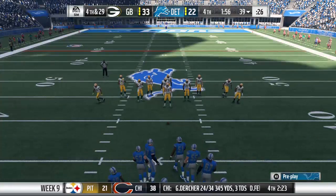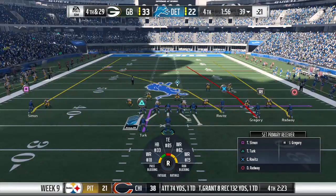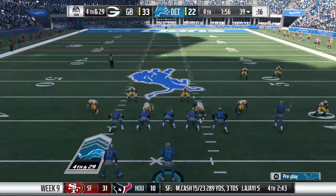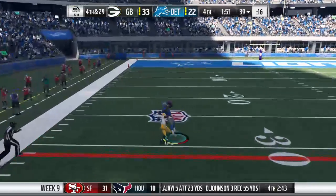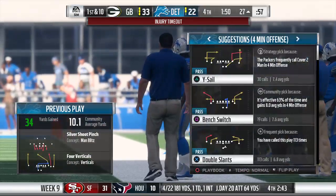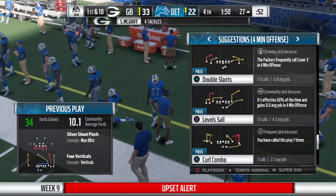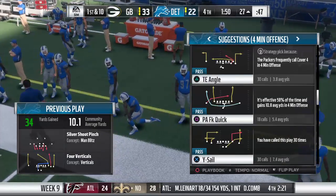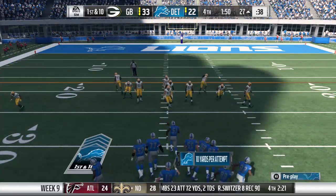So the Lions in possession of the football as we welcome you back. They come up on a fourth down situation with things not looking particularly rosy. As expected, they're going for it to keep the drive alive. And that's caught inside the 30. So after that big gain, let's see what else the offense has up its sleeve.